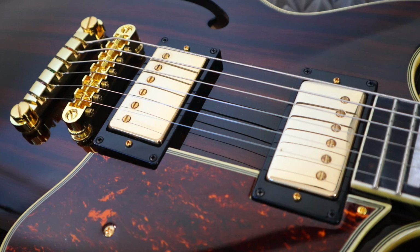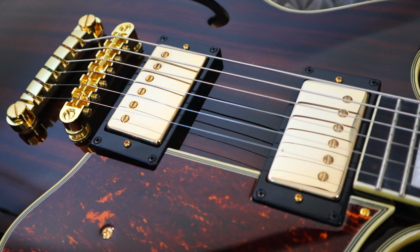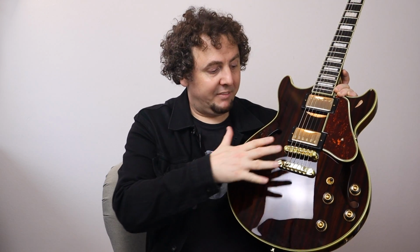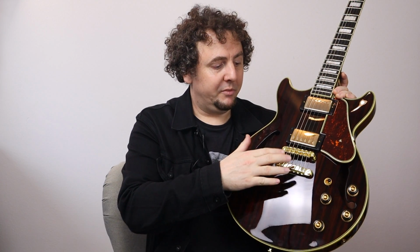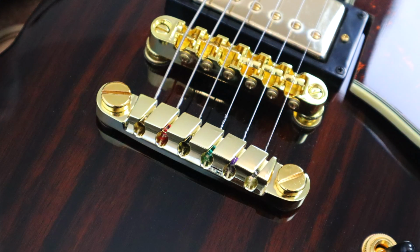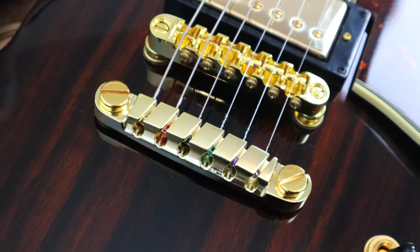And it's classically themed throughout, because we have a pair of classically voiced Ibanez Super 58 alnico humbuckers as well. We get a three-way selector switch to move between them, and a volume and tone control for each of the pickups. We have Ibanez hardware here as well. We've got the Gibraltar Performer Bridge here, and we've got the Quik Change III Tailpiece, and those two features are shared with the AS73FM.